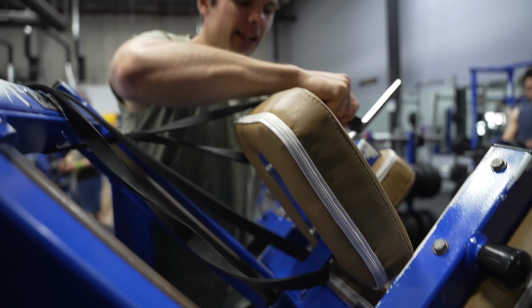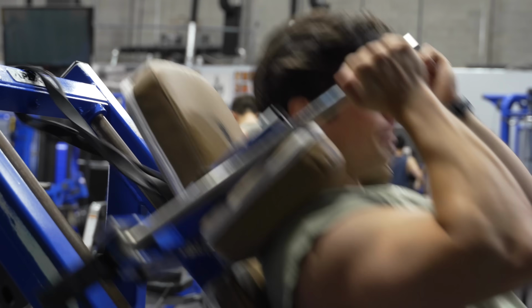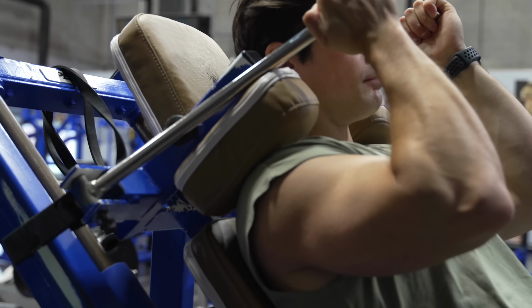One thing that I like to do is add a band to the top of the hack squat, which helps remove the slack out of the bottom of the movement, making the motion just a little bit more fluid.